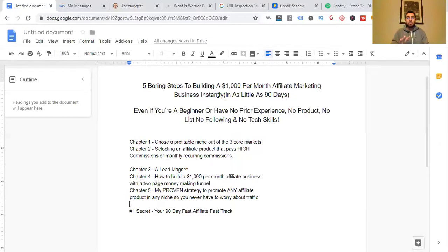Those are the 5 ways: choosing a profitable niche out of the 3 core markets, selecting an affiliate product that pays you high commissions or monthly recurring commissions. Chapter 3, step 3, having a lead magnet. Step 4, building your $1,000 per month affiliate marketing business with a 2-page money making funnel, or you can call it a website as well. Step 5 is having a proven strategy to promote any affiliate offer in any niche, so you don't have to worry about traffic. It's not a lack of traffic that's hurting. It's not a lack of you having to create it. It's all out there. You just have to get in front of it. And then the number 1 secret, your 90-day affiliate fast track.